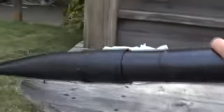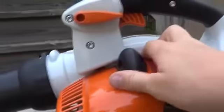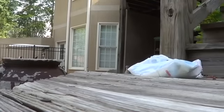But it's got two different nozzles. It's got one with the round end and one with the flat end, but it's definitely a great blower. You can see the whole thing moves basically like all the blowers. It doesn't have anywhere near the power of the BR600s.